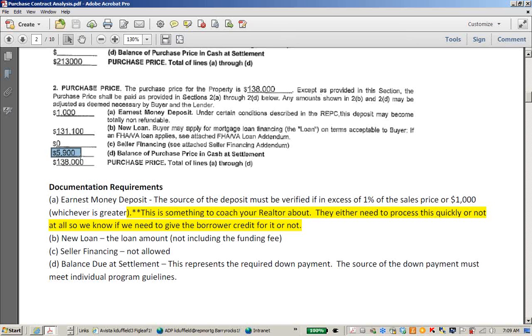And you need to coach your realtor to get that deposit processed through their bank as quickly as possible so that it processes through the borrower's bank. When it comes time to start processing your file and gathering documentation, of course, we're going to get bank statements, and our underwriters will review those bank statements to see if the earnest money deposit cleared or not. And that's part of how they're going to determine if the borrower has sufficient funds to close or not. So we need to know what we're working with as soon as possible. Make sure you're coaching your realtor on that.